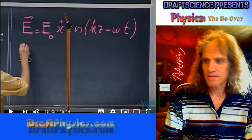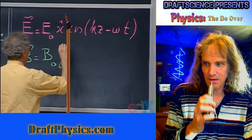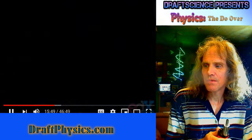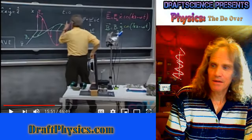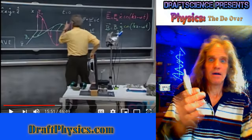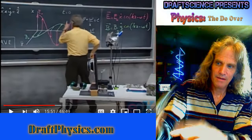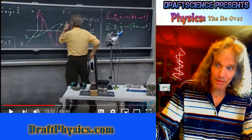It's one field. The associated magnetic field is B0, only in the y direction, with exactly the same cosine minus omega t term. So if I plot... there's no y direction and x direction in the reality. These x and y do not represent up, down, and left, right in any way. So this doesn't have anything to do with reality. It has to do with their conception, and their conception has misidentified the one field as two separate fields.